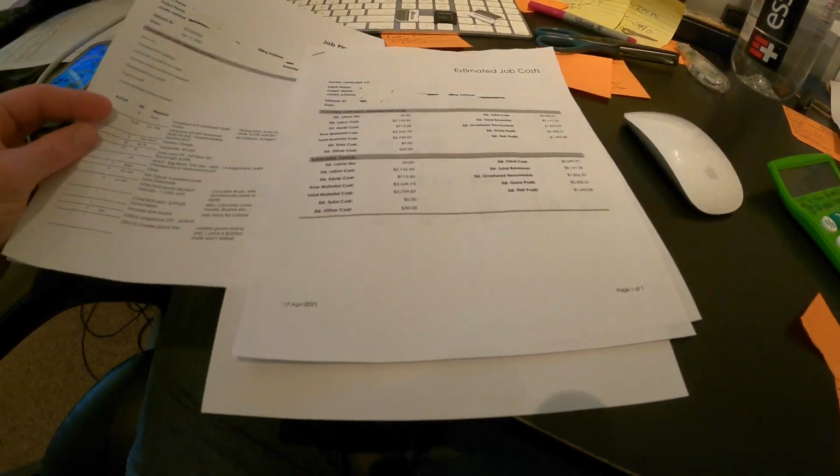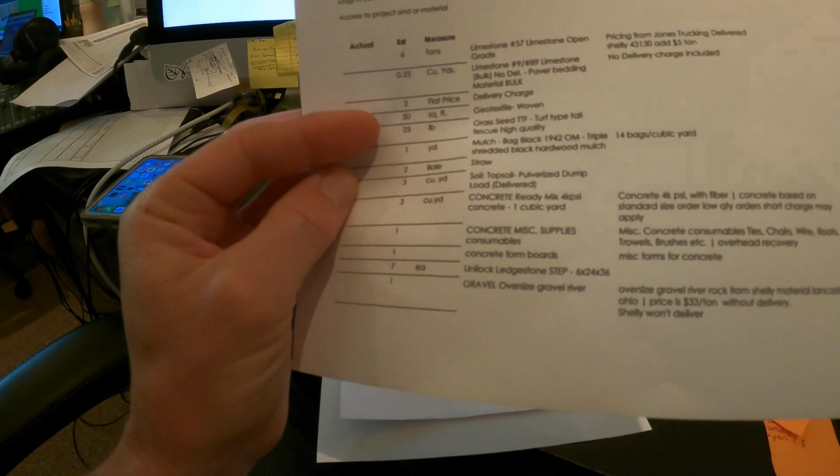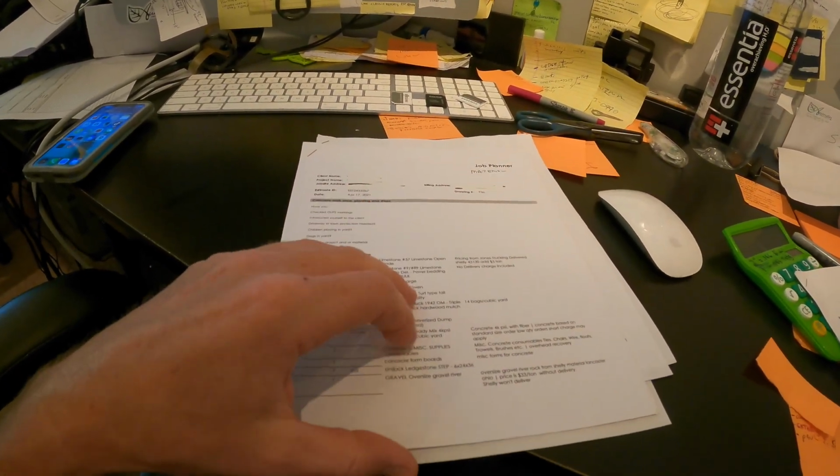Then we can print out things like a job planner, and that's going to give us a list of so much stuff. All the materials we plan on using on that job. So your guys can go through that and be like, okay, cool, we're going to need this, this, this, and this.